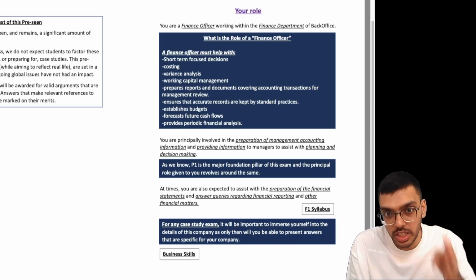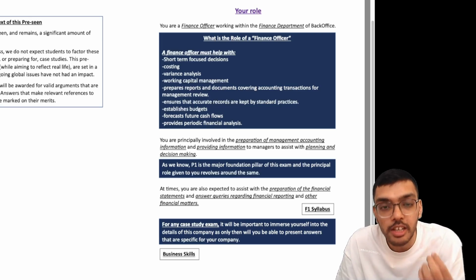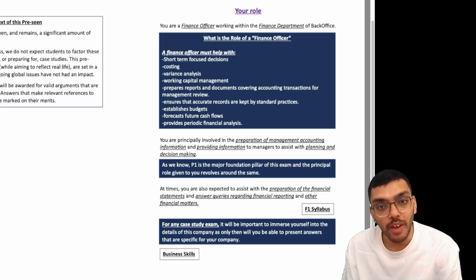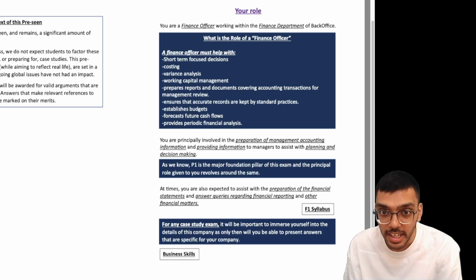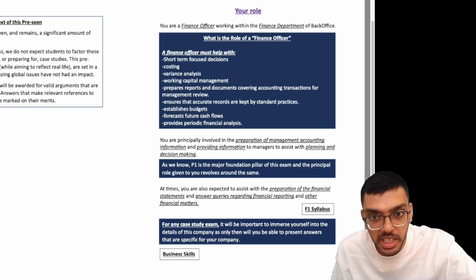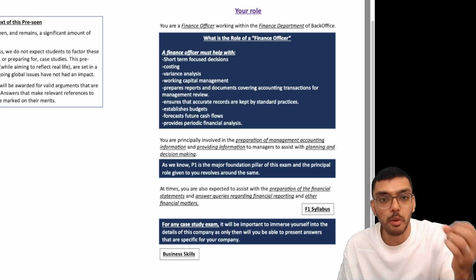Starting early on E1, P1, F1 is vital for this operational case study exam, because a lot of this exam is based on your technical knowledge. So you are principally involved in the preparation of management accounting information and providing information to managers to assist with planning and decision making. They're telling you that your job is to provide information, prepare management accounting, planning, decision. Very clear that P1 is the major foundation pillar of this exam, and your principal role revolves around the P1 syllabus.